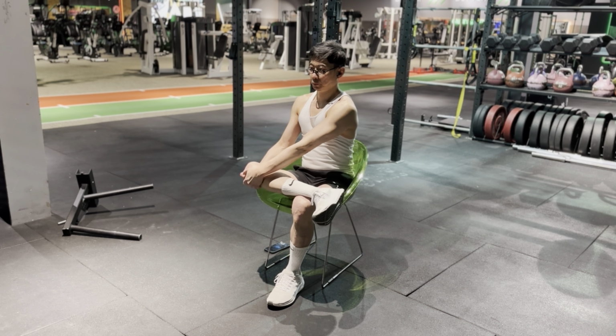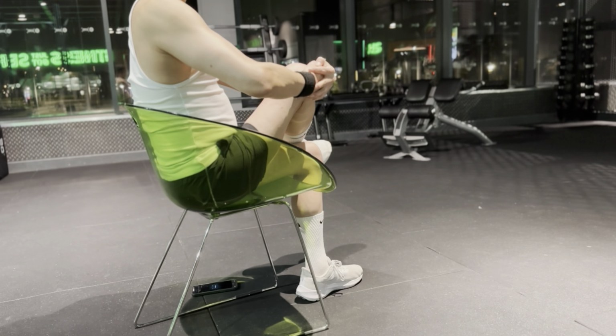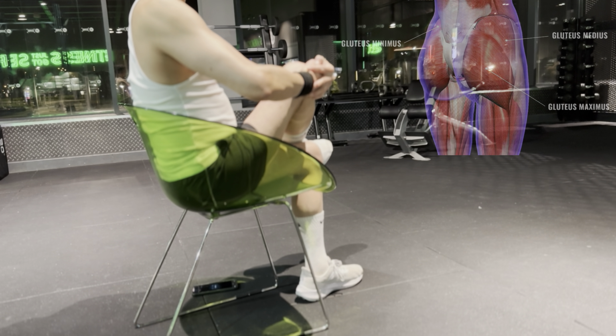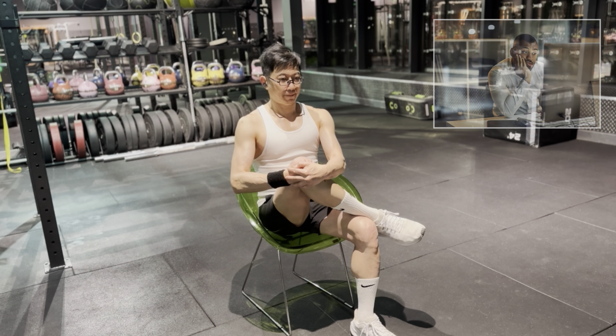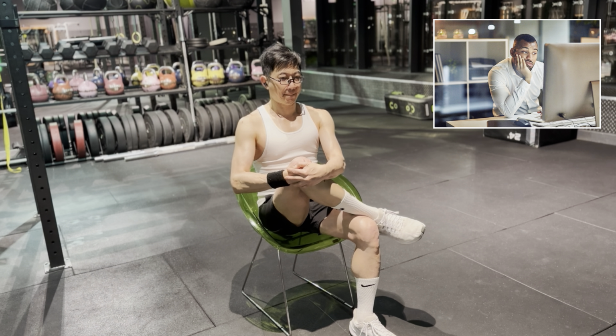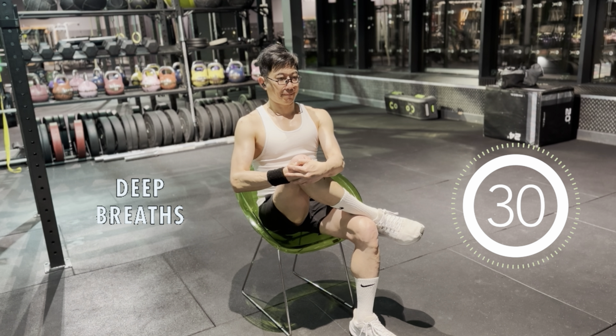From here, take both of your hands around your knee and then pull that knee up and across you towards the opposite shoulder. Now once you have got that position there, you should feel a stretch firmly in your glute. This is a lovely position to stretch your glute muscles, which can get very tight for those who spend a lot of time sitting. And again, we're just going to hold that stretch for 30 seconds, breathing deeply throughout.